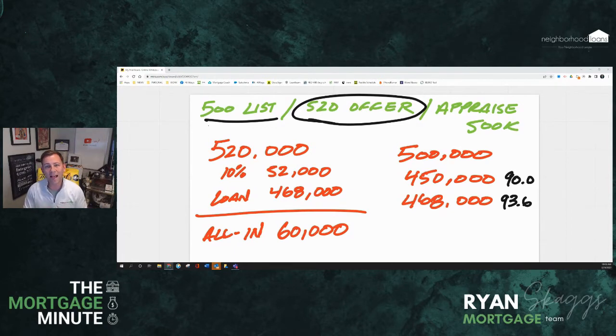But basically, what they're asking you to do is sign on the dotted line that you're not going to walk away from the transaction if it appraises lower than the purchase price. And this happens when properties are appreciating faster than the appraisers can keep up with. So the market price is driving up to 520, but we only have comparables that say 500 or 510. Well, that's what we're going to talk about today. What if it appraises for $500,000 flat? It actually appraises for the list price.